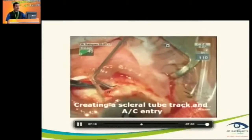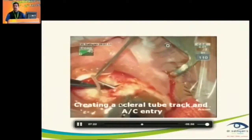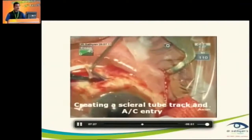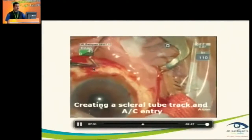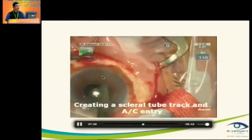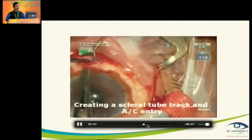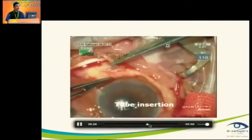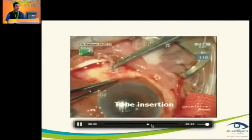Earlier we would make a small incision and create a tunnel and then put the tube in. That is actually easier way to push in the tube than just making a direct entry into the anterior chamber. A small cut here and then make a small tunnel. That is much easier to put the tube in than a straight away incision. Once you have done that, this is the tube insertion. So the tube goes in much more easily.